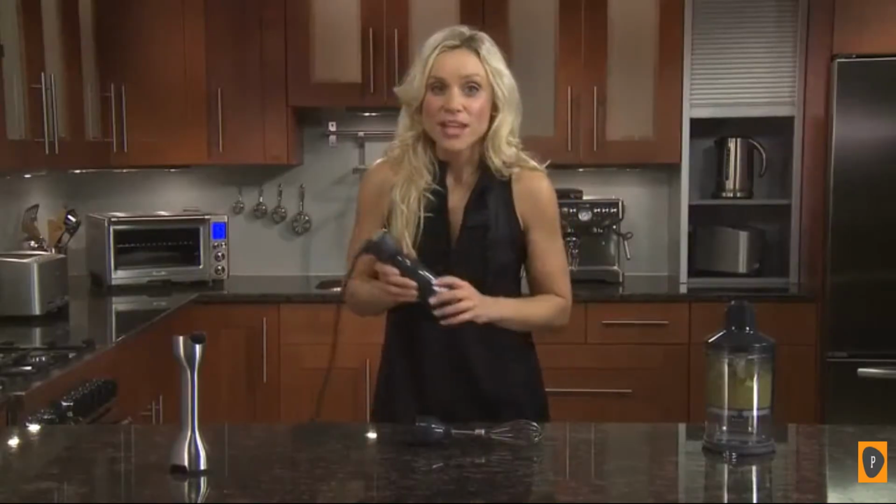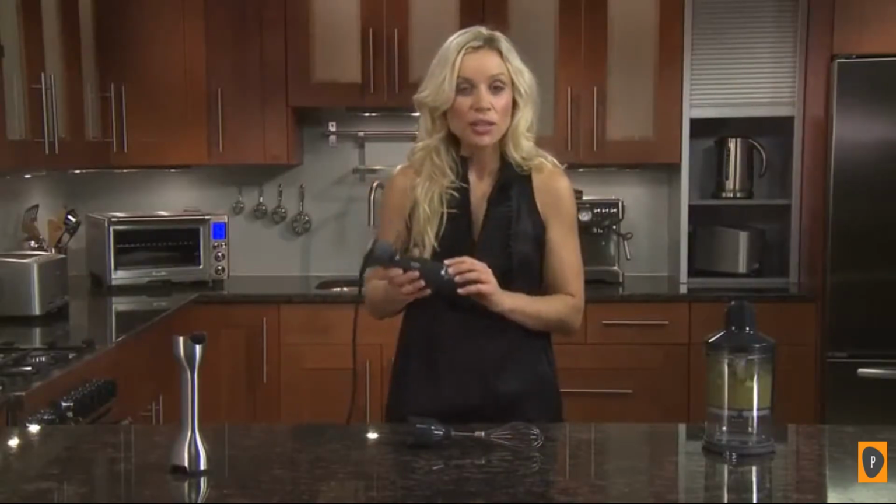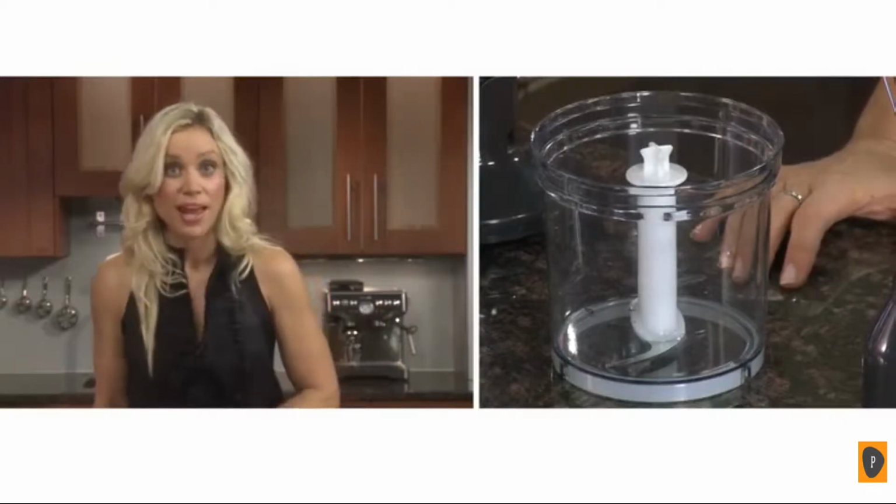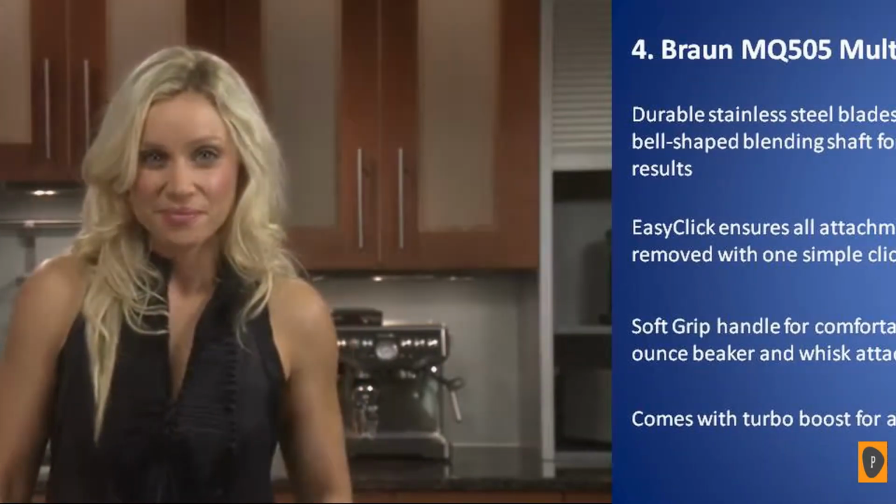To clean, just wipe down your trigger motor with a damp cloth, and all the parts are top shelf dishwasher safe except for the chopper blade. The control grip, brought to you by the food thinkers at Breville.